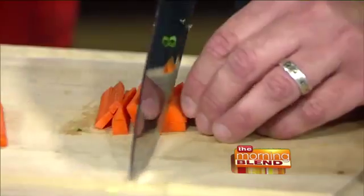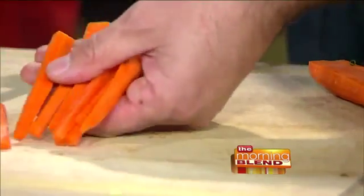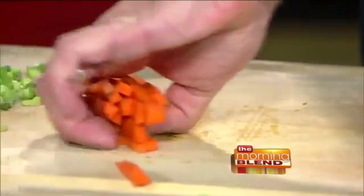So you're using the back portion of the knife here, because it's heavier and thicker, and you get these really nice julienne pieces of carrots, just beautiful. Real simple. So this knife is absolutely essential. Got to have a chef knife.